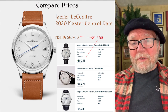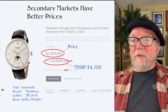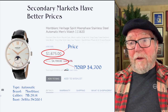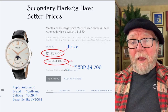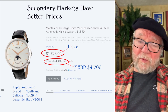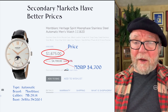Now, along those lines, let's take a look at a watch. Now, this watch is by Montblanc, and it's called the Montblanc Heritage Spirit Moon Phase Stainless Steel Automatic Men's Watch, 111620. That's the reference number on it. Now, the MSRP on this one is $4,700, just like the IWC we looked at. And similarly to the IWC, this particular Montblanc has a base Sellita SW200-1. The SW300 is, I don't know what that is, probably a little newer, a little bigger, some kind of difference that they have, because they're both automatics.